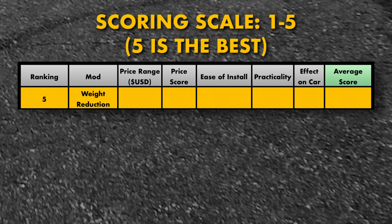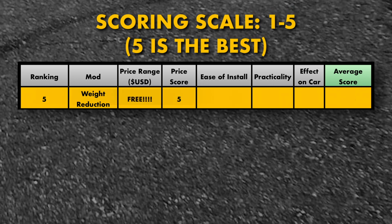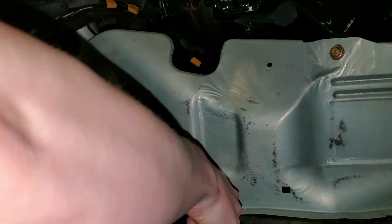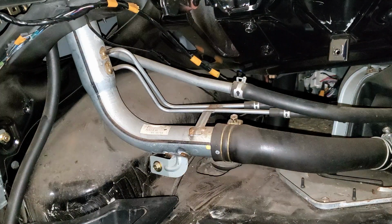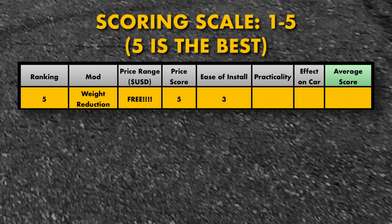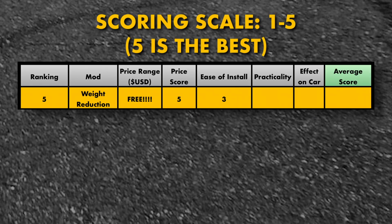Starting off with the price category, this mod scores all 5 out of 5 points possible because it's free. Removing things from a car doesn't take too much mechanical skill either, especially if you don't care about breaking things, so it scores a 3 in our ease of installation, or in this case, uninstallation category. So where's the downside? Let's move on to practicality.